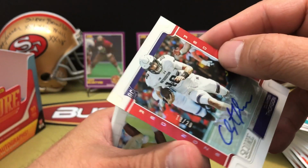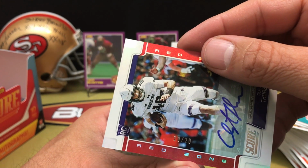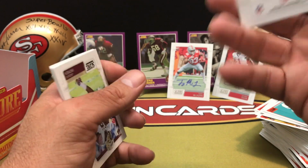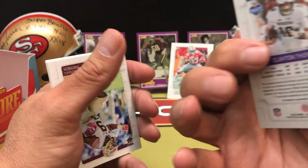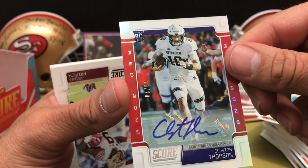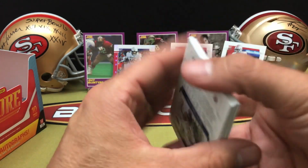And that's a red zone numbered to 20, so it's 18 out of 20. That's his jersey number in college, I believe. 18 from Northwestern. Not sure where he ended up. I'll have to look that up. But 18 out of 20, jersey number, red zone, auto for Clayton Thorson.